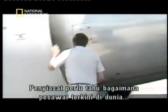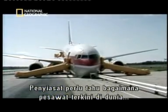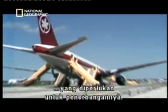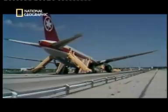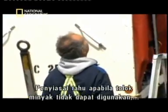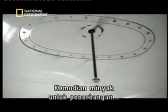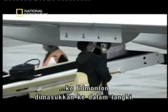Investigators now have to figure out how one of the world's most advanced jetliners took off with half the fuel necessary for its flight. Know that with its fuel gauges out of service, Flight 143's fuel tanks were checked manually. Then the fuel for the trip to Edmonton was added to the tanks.